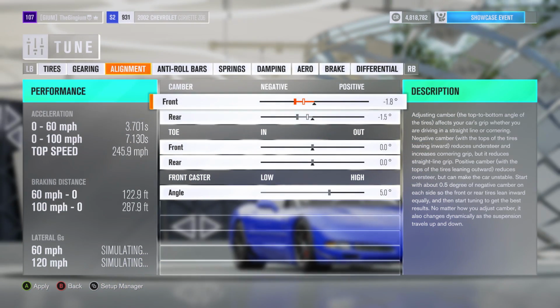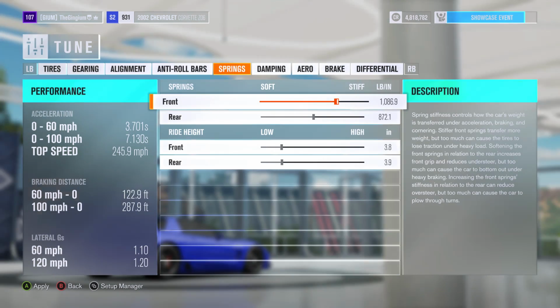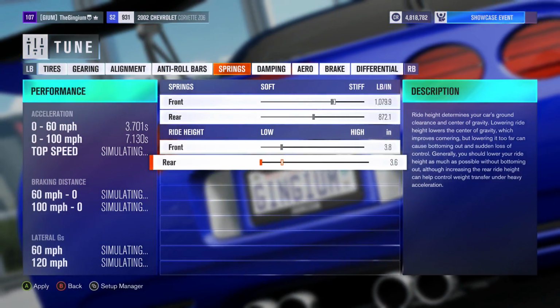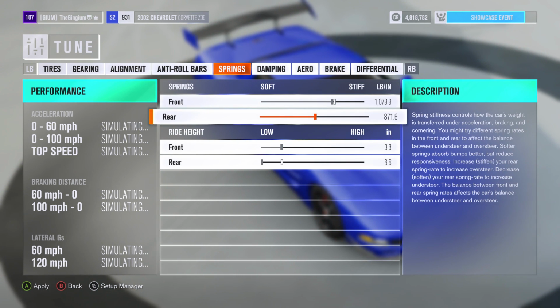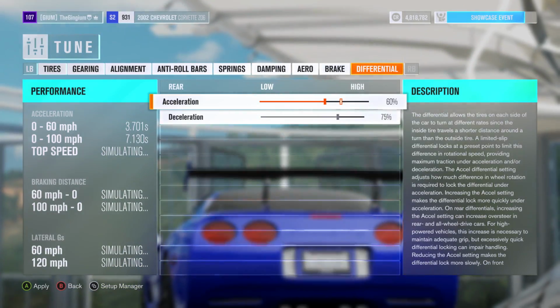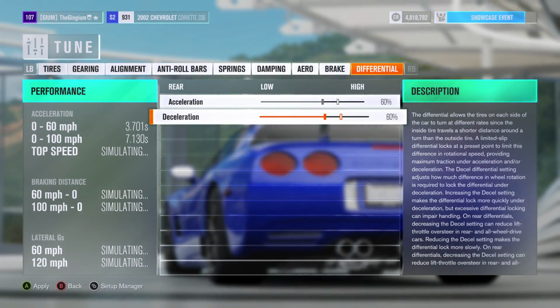A lot of you guys don't know that on track cars, you do want a little bit of camber because of body roll, more or less. Front springs are pretty dang stiff, so I'm gonna soften those a little bit, and I'm going to lower the rear a bit because it's got like a drag stance going on, don't like that. Same thing with damping, soften the front damping a little bit. That should help with understeer. Increase front and rear downforce because we want downforce. And the differential is gonna be set to 60%. All in the name of grip around corners, my friends.